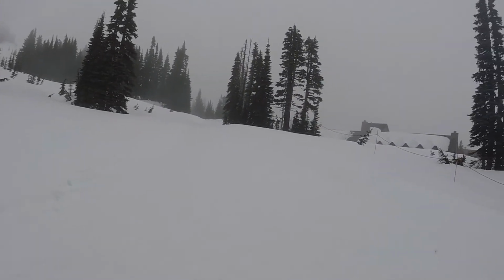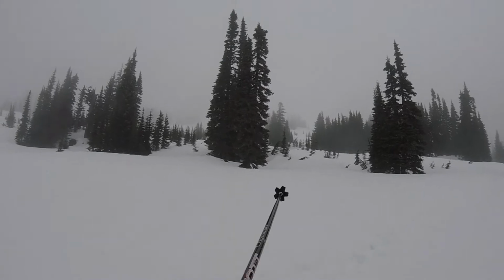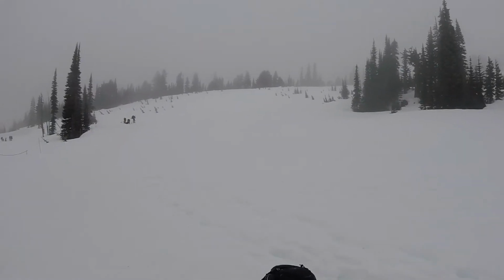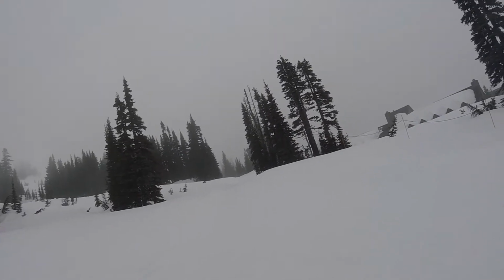But the nice thing about winter is you can go wherever you want, and as long as you're not running into a tree, you're not going to do any damage to any vegetation. So you can literally snowshoe, ski, or snowboard wherever you want.